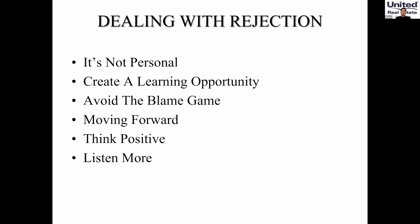You want to, because you're not the only real estate agent that they have approached or interviewed. So you're going to have competition. So you want to stand out from others. So rejection is a good thing. It's not a bad thing. So you learn what not to do anymore on the next presentation. Always think positive, moving forward.